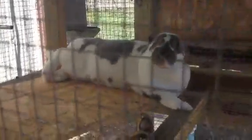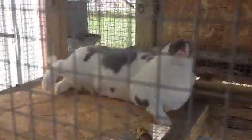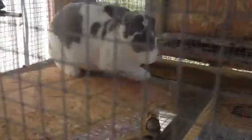Alrighty. These are all mini Rex does here. Oh, stretching. These 2 are due in about a week. Oh, you stretching. Oh yeah, it's hard. And this one's due in about 2 weeks with that little New Zealand I showed you in the bottom cage down there. And as they get close to having babies, like you'll remember that one that has the babies over there was over here.